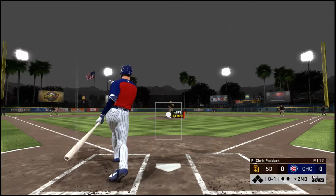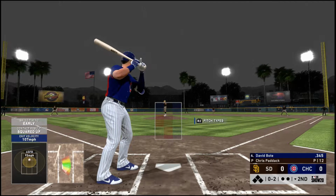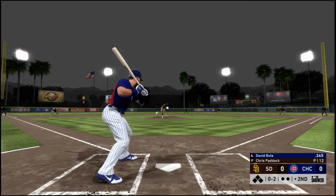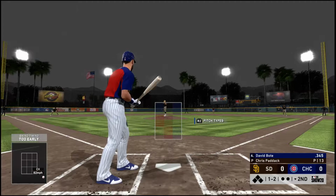Up and in. Turned on that one and crushed it. Just pulled it a little foul. He's going to be thinking about that pitch all night if he doesn't have a big game right here. Pulled his front shoulder and everything went with it. 1 ball and 2 strikes to count.